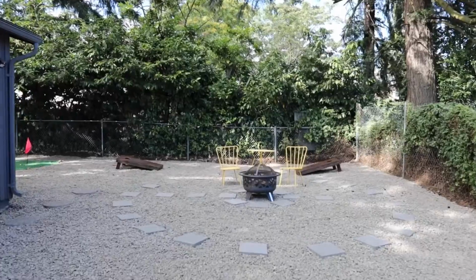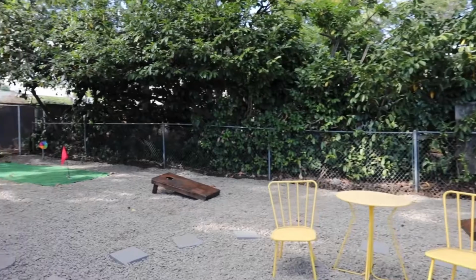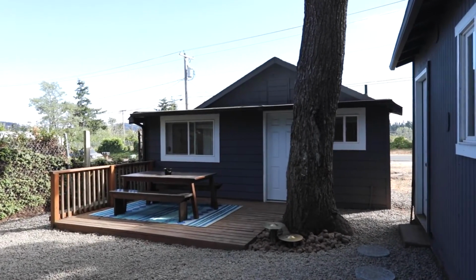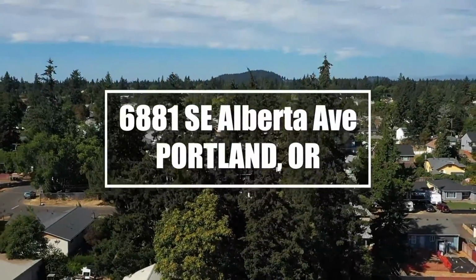The recently renovated backyard is meant to be enjoyed both morning and night, so pack some coffee, some wine, and turn on the barbecue. Only located 10 minutes from Clackamas Town Center, 20 minutes from downtown Portland, and 30 minutes from PDX, it is no surprise that this home in the region is so sought after.